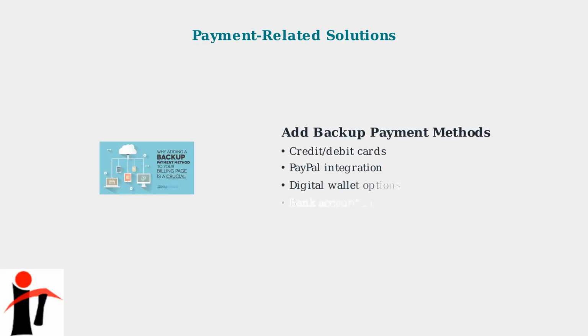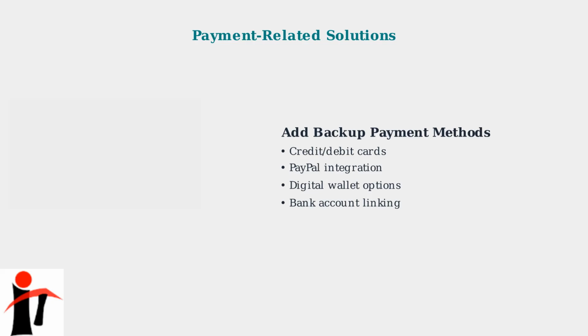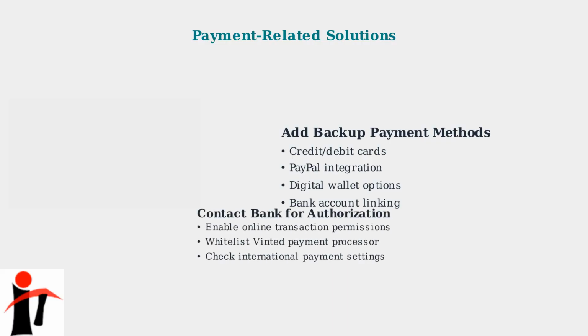For payment-related shipping failures, which account for 60% of all issues, there are specific solutions you can implement. Adding backup payment methods is crucial. This ensures that if your primary payment method fails, the system can automatically try alternative options. Contact your bank to authorize online transactions, as many banks automatically block unfamiliar online payments for security reasons.